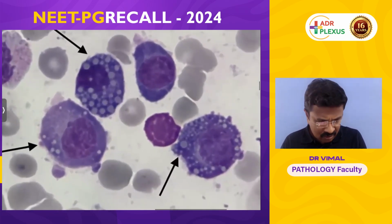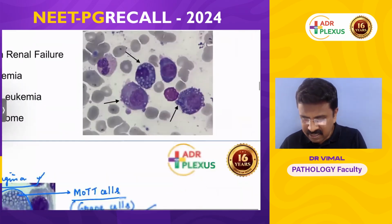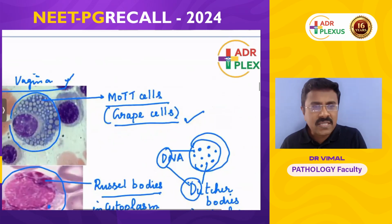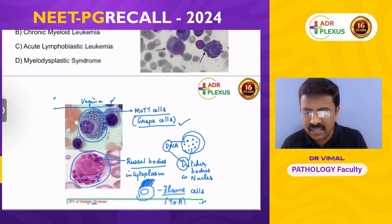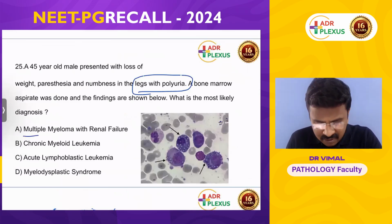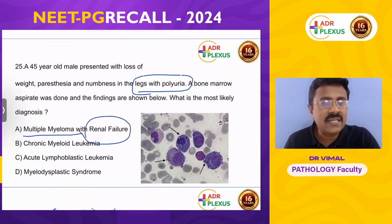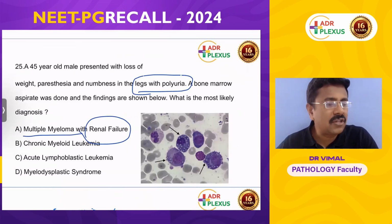These cells are typical of the Mott cells. Yes, as you can see here, these are the typical Mott cells, the grape cells. Mott cells are the grape cells, which are cytoplasmic inclusions. So with these Mott cells, the diagnosis of multiple myeloma can be made, and the polyuria also suggests that this is renal failure. And obviously, the other options can be easily ruled out based upon the clinical history and the image findings.